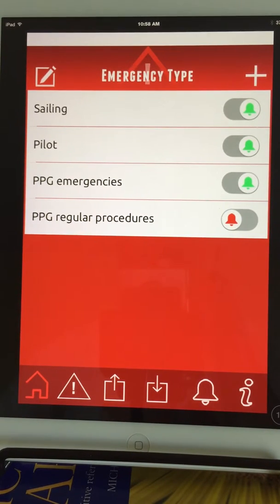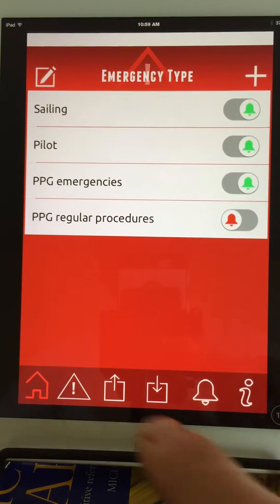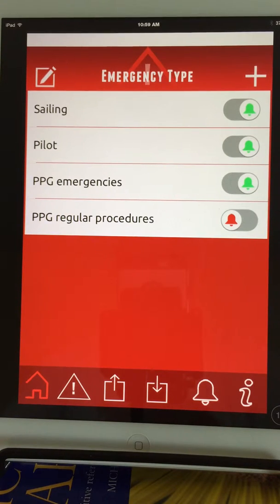So that's the first use. The second use is that you can test yourself. You can test yourself in a moment of surprise. As you see, I have 3 emergencies enabled: sailing, pilot, and PPG emergencies. I'm going to leave it as is. If I hit my test button, which is this triangular button at the bottom, it will pull out one of the emergencies from these 3 categories. It's going to ignore the PPG regular procedures, because they can be done slowly using the app as a checklist.